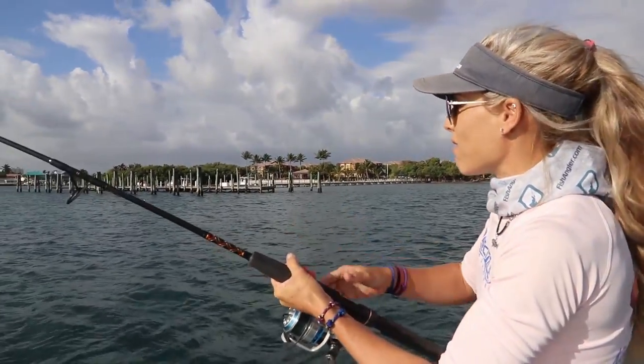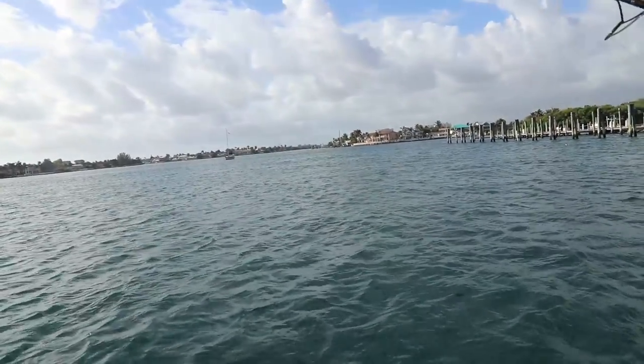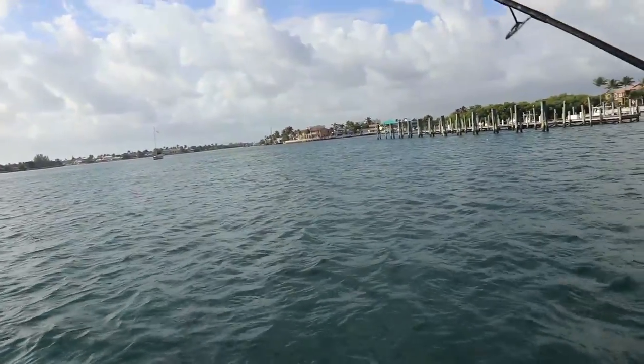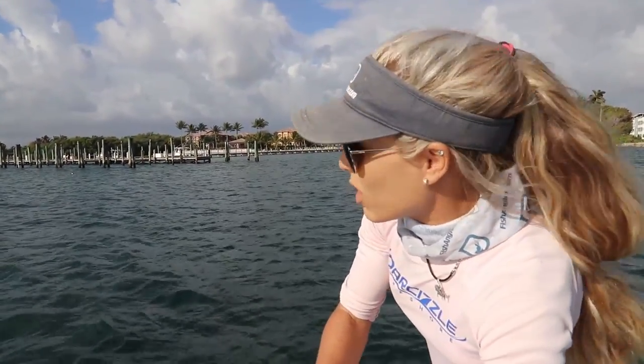But he just ate one of our live baits. And it's a nice one. It's definitely a juvenile, but we're gonna see if we can get him in here. He's definitely pulling and the water is going this way. So he's really fighting the current. I'm just really trying to keep his head down.